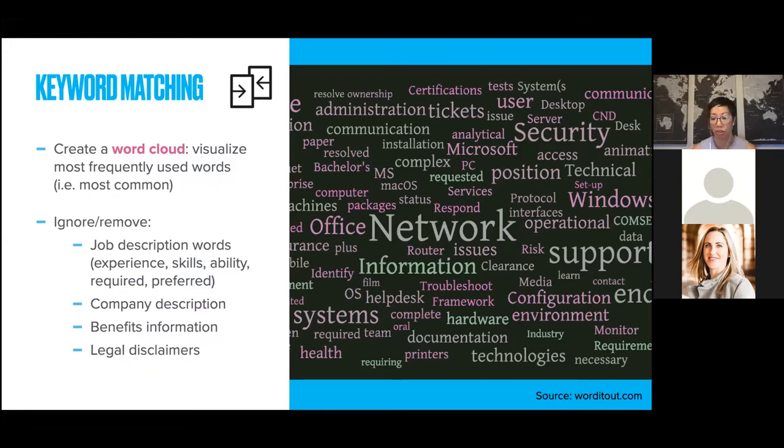So in order to not skew those results, there are some things you want to ignore. Job description words, things like experience, skills, ability, required, preferred. These are not words that anyone's going to be searching for in your resume. It's just very job description specific. Also, company descriptions, benefits information, and legal disclaimers. Often job descriptions will contain short paragraphs telling you a little bit about each. Now those last three are pretty easy to eliminate because they are in their own separate paragraphs.